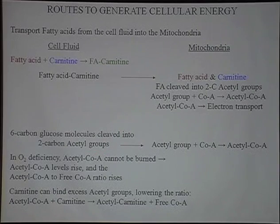Now, carnitine will bind to fatty acids. It'll bind to acetyl groups. If there's a lot of carnitine in the cell, what'll happen is the acetyl-CoA will download the acetyl group to carnitine to make acetylcarnitine, free up CoA, the acetyl-CoA to CoA ratio falls back to normal, and the enzymes that use oxygen to burn sugar and fat are turned back on.